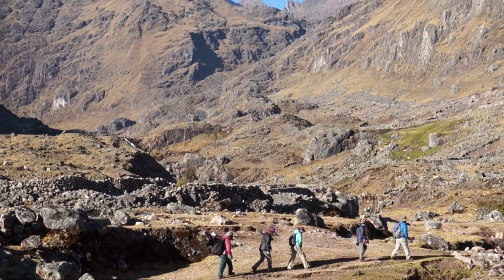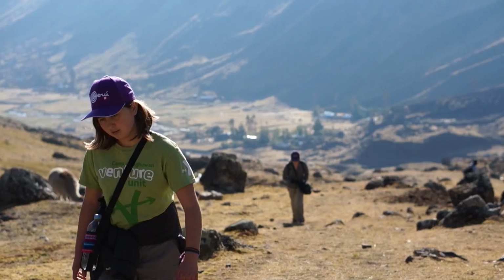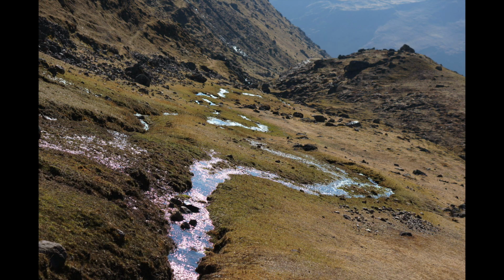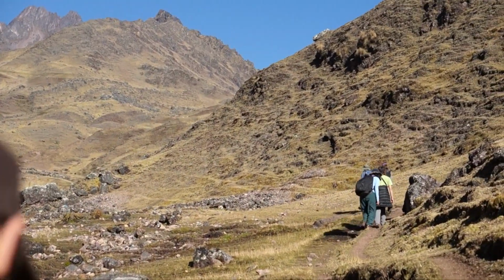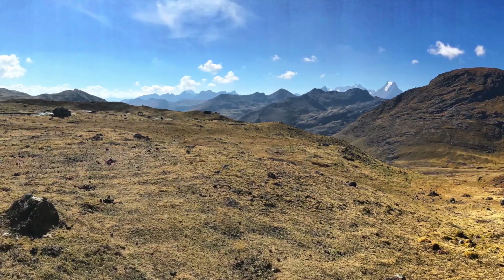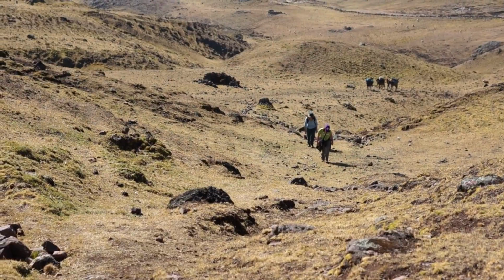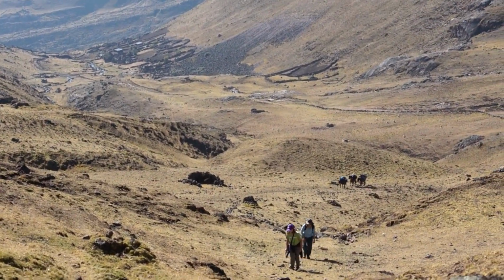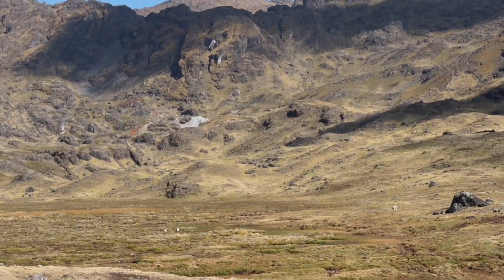On our second day, we had to hike the longest and climb the highest. There were many great photo opportunities. Dad went kind of crazy. Here's moss cut and set to dry for burning. There's where we're going.